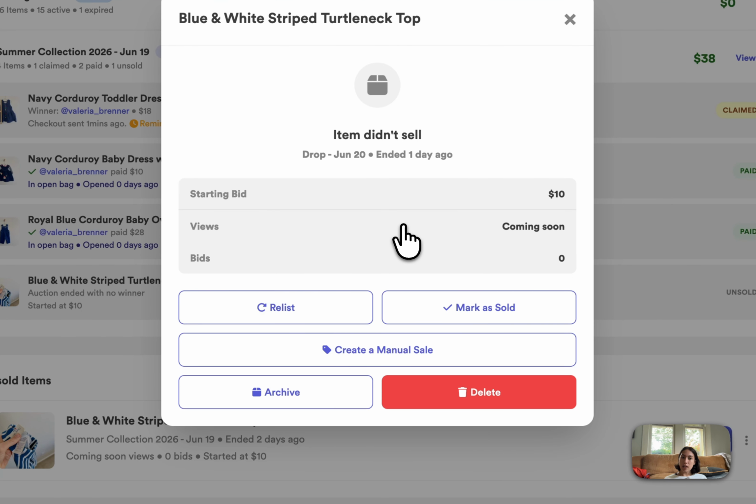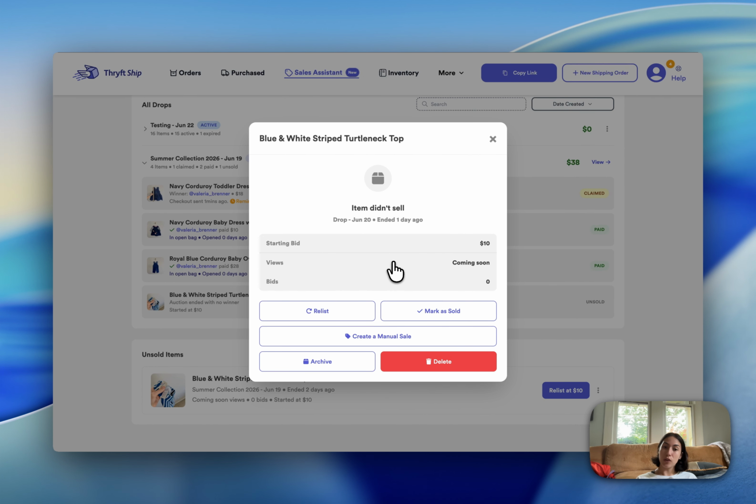Finally, we're going to go through and talk about the unsold item section. If an item didn't sell, you have a couple of different options. You can relist the item, meaning it'll automatically get posted again to your feed, and you might have to delete the older pre-existing post. This is useful if you're trying to relist some items maybe a week or 2 after the original drop ended and give it a second chance at selling.